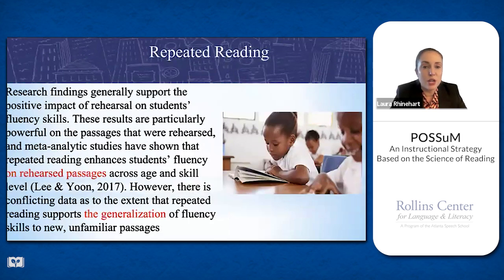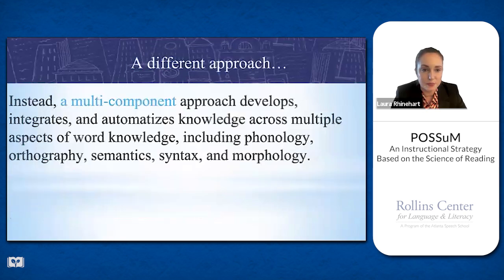So before I share the strategy, I want to take a moment to say a little bit about repeated reading. There has been some research showing that repeated reading does help on the passages where students have done repeated readings, but there's really not data to show that this generalizes to new unfamiliar texts. But the strategy that I'll show you today is more generalizable. So I'm not saying get rid of repeated reading, but I think it's also good to use it with the strategy that I present today.